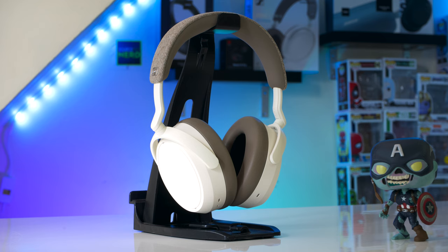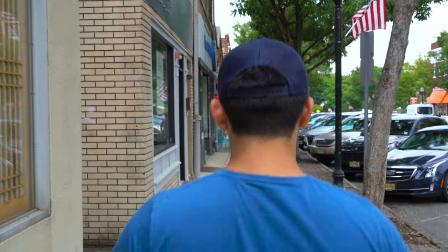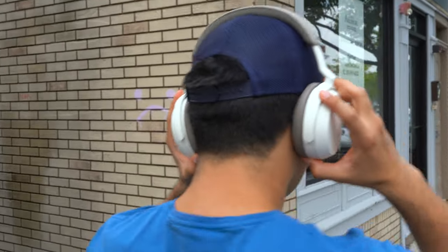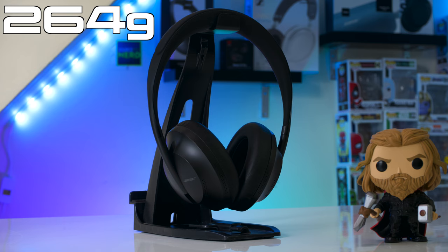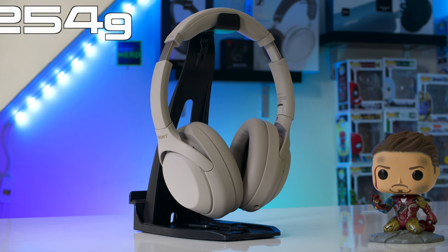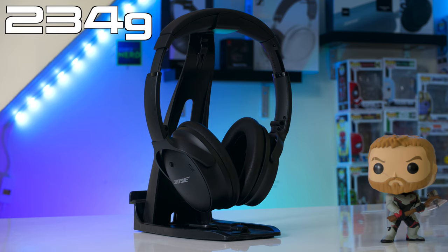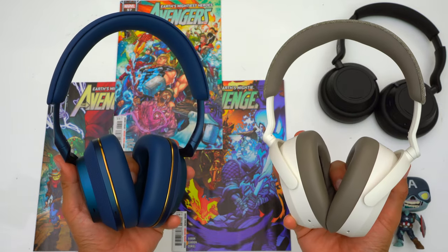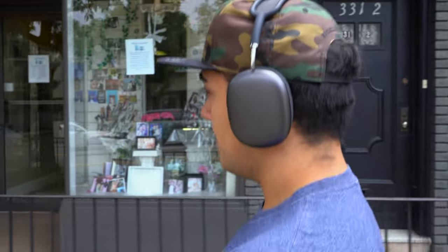But then there are the Momentum 4s, which weigh in at 295 grams. And with these, you won't notice them too much while you're sitting at your desk, but you will notice them shifting around when you're walking around with them on. But for comparison's sake, the Bose NC700s weigh in at 264 grams. The XM4s weigh in at 254 grams, the XM5s weigh in at 250 grams, and the Bose QC45s weigh in at 234 grams. So yeah, both the Momentum 4s and PX7 S2s are noticeably heavier than your more mainstream options, but the AirPods Max are simply in a different league.